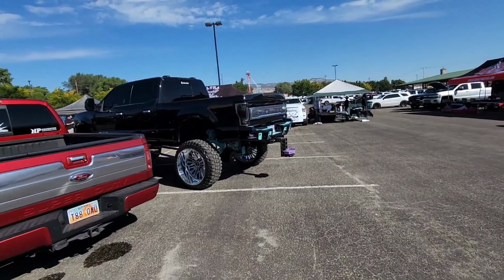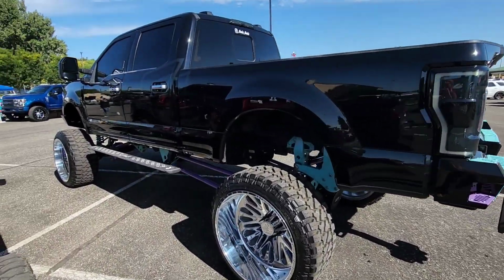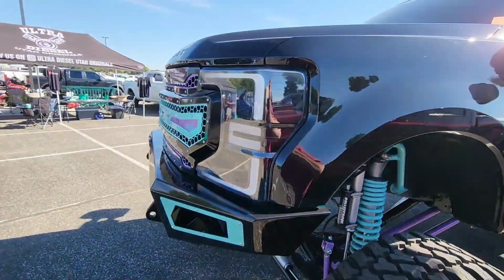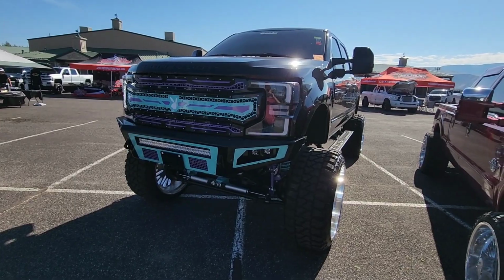Not bad looking Ford, actually. Yeah, Ford. But it's a Ford, though. It's a good looking Ford. For a Ford, yep. Gotta dump a bunch of money into it to make it look good.